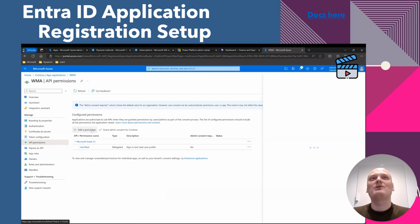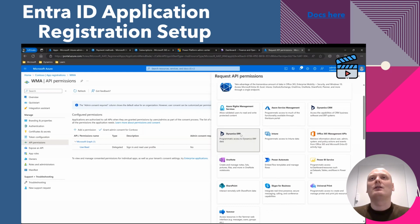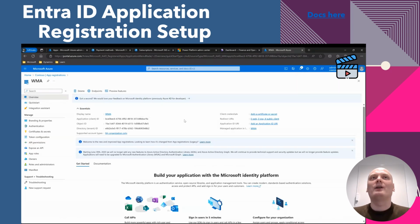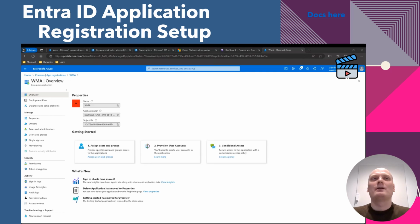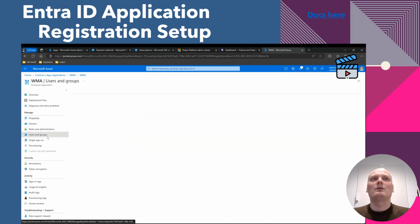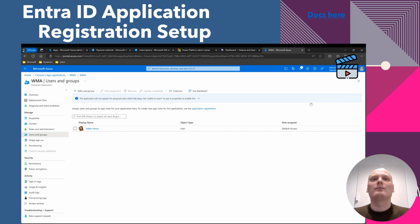Then we go and provide permission to FNO. For this purpose, we need to select Dynamics ERP, delegated permission, and custom service full access. Here we go. Now we need to switch to enterprise application. On this page, we need to set up properties. We need to enable assignment required, and also assign our user. We select Adele. Okay, assign. And that's it.